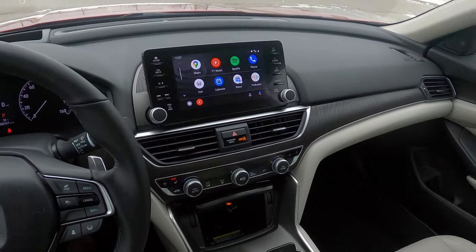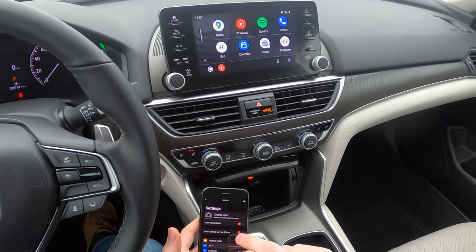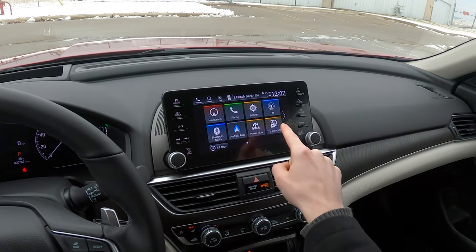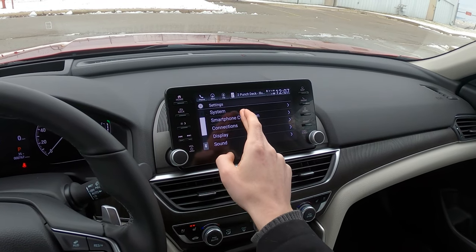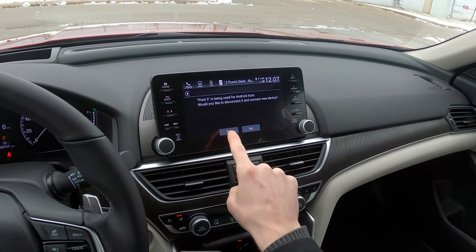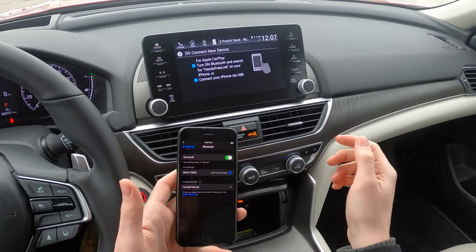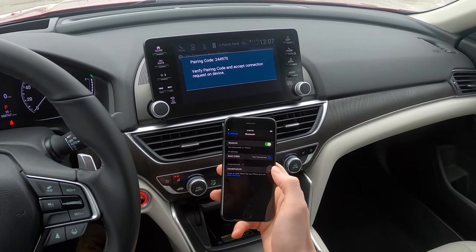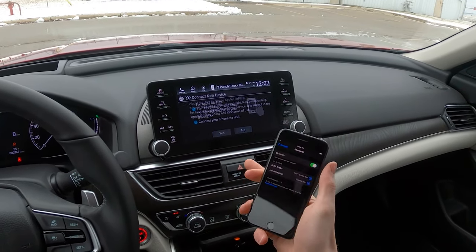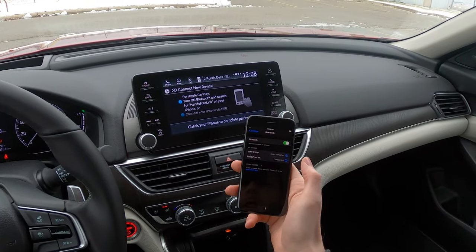Very good. Apple CarPlay. Now I have not paired this device, so we'll see how simple it is to get wireless Apple CarPlay up and going. I'm going to try it without disconnecting my other phone as well. Apple CarPlay, connect new device. So Pixel 5 is using Android Auto. Would you like to disconnect it? Yes. There's hands-free link right away. Paired. Would you like to use CarPlay? Yes. Use CarPlay.